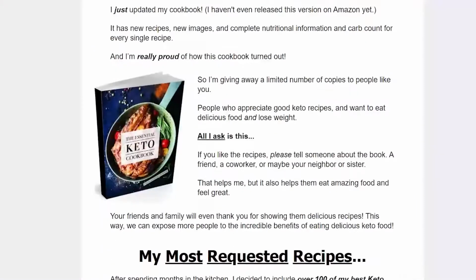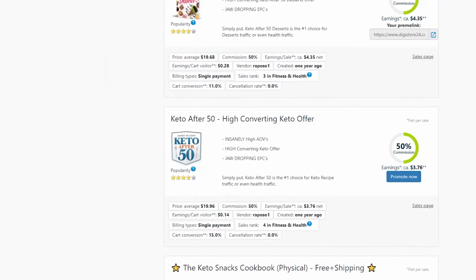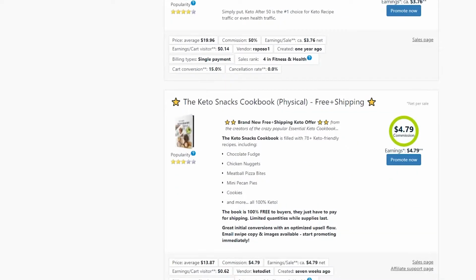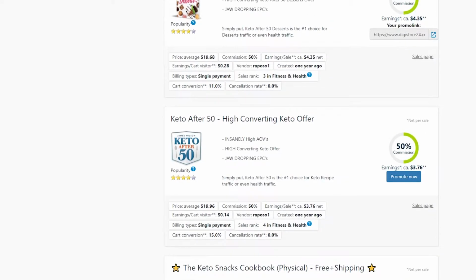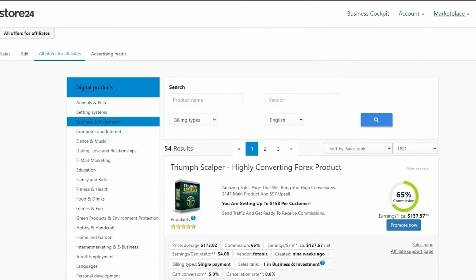So now from over here, once you have for example found a product, simply copy its affiliate link to a spreadsheet and keep it there. So now let's move on to the second category. So over here, on average you can make about $5 in commission. But now let's take a look at the business and investment side of things.